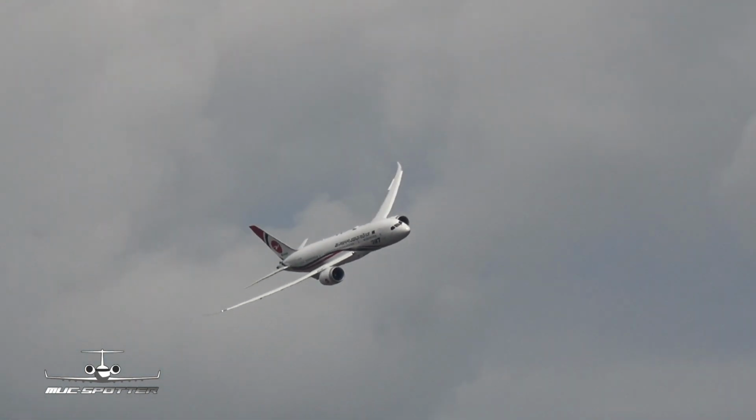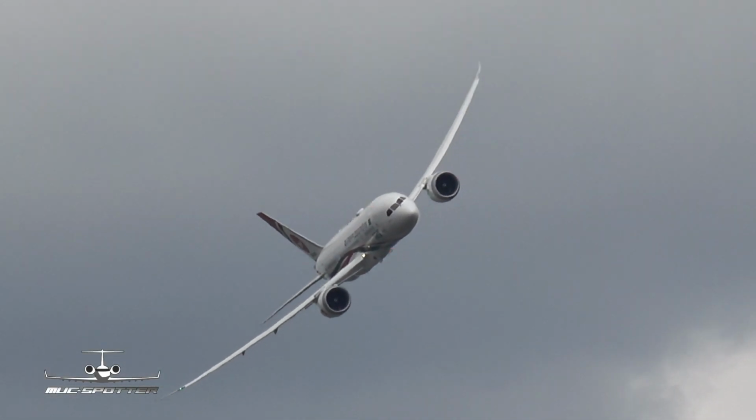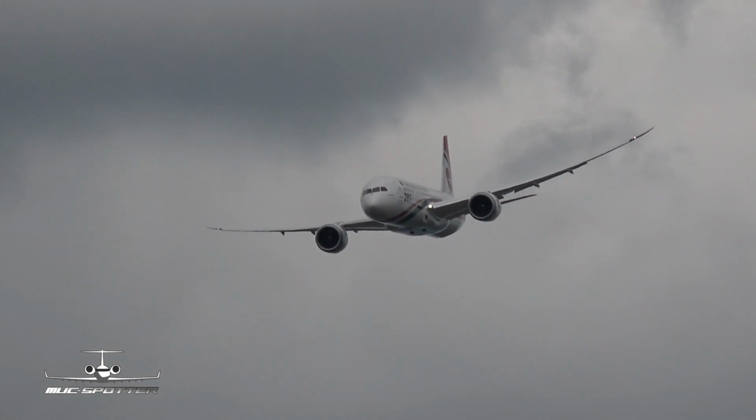In terms of range, the Dash 8 has a range of 8,000 miles with about 250 passengers, but it really depends on what configuration the airlines want. The Dash 9 has a range of over 8,800 miles with 250 passengers.